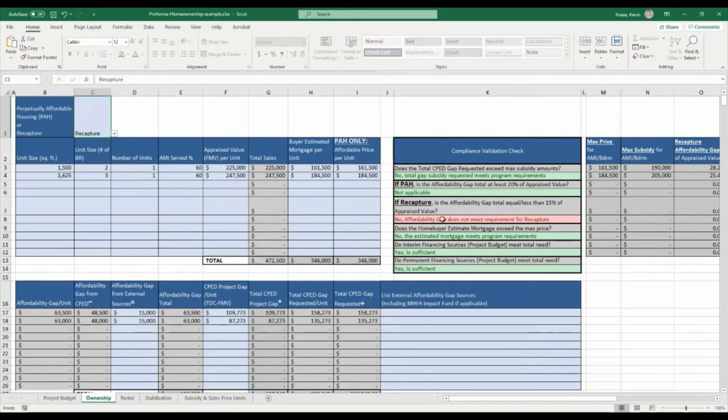15% of appraised value. Because I was doing perpetually affordable housing, the city is providing a deeper subsidy to the home buyer to help them afford the property. And so when I made that change from perpetually affordable to recapture, the amount of affordability gap exceeds that 15% limit, and that's why you're seeing this turn red right here. So I'm going to put it back to perpetually affordable housing.